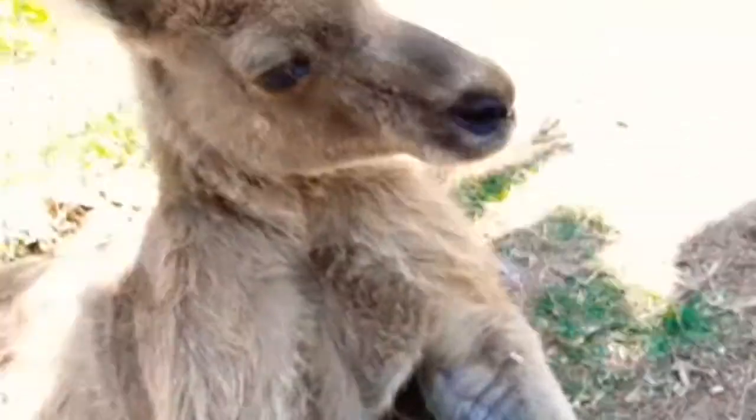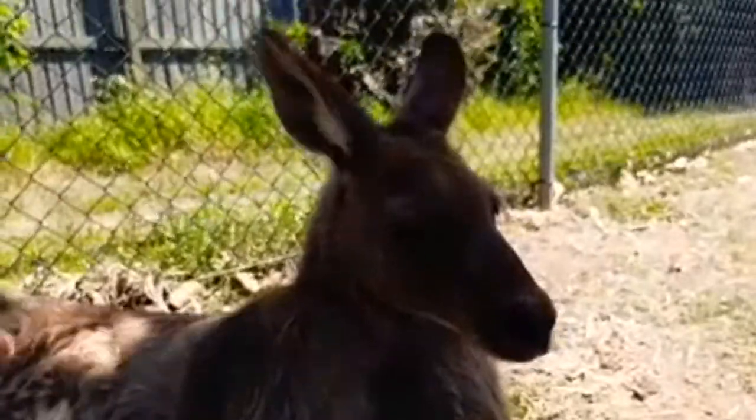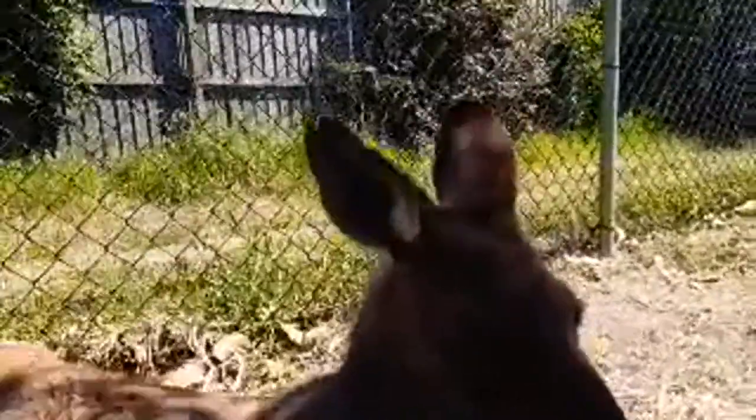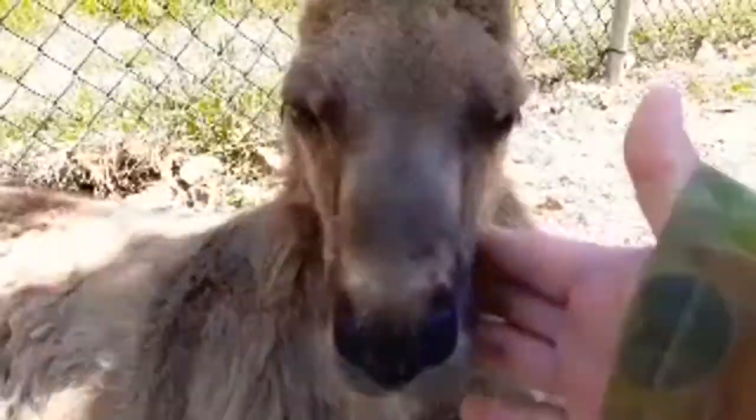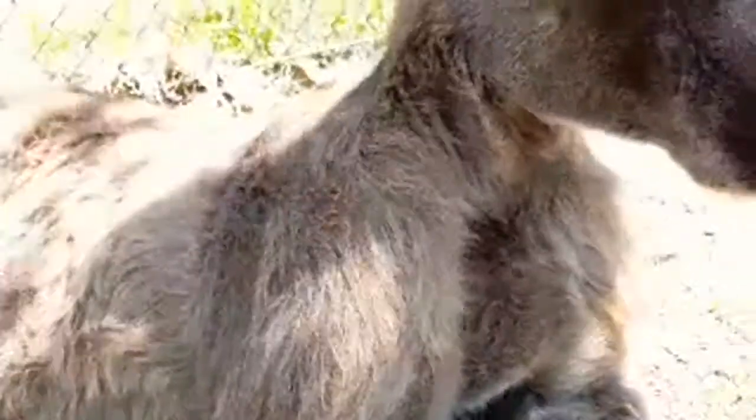I love you, baby roo. She's so cute and soft. Very soft. I love you, soft, soft. Scratch, mommy, help and scratch. The kangaroo big boy. Oh, the kids are funny.